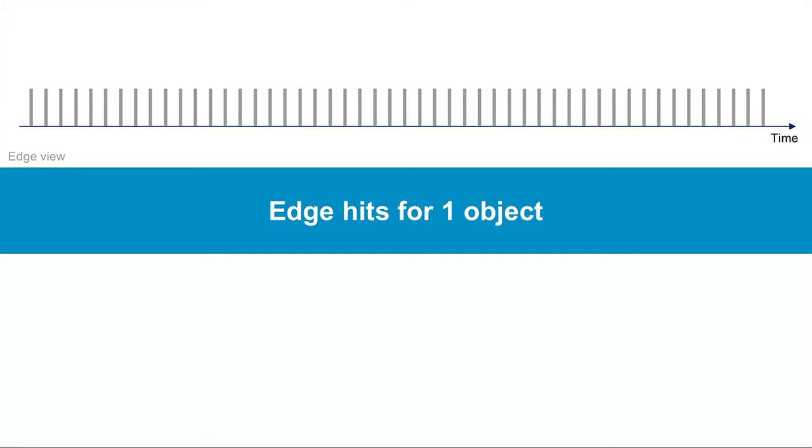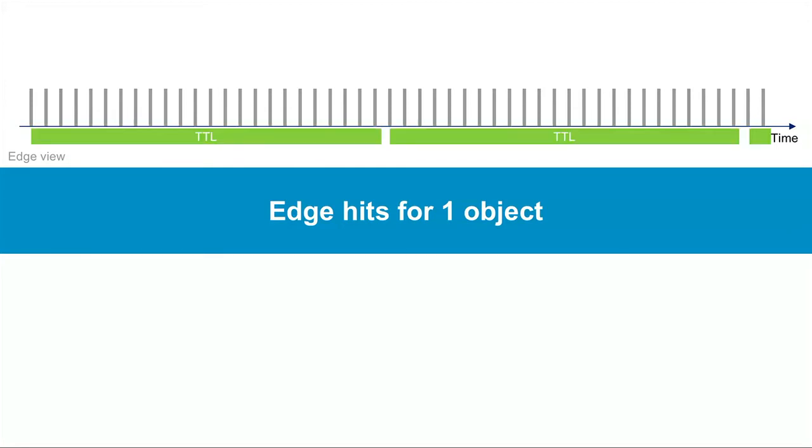Let me explain. Suppose this is a fictional example. You have an edge server, and this is each time a hit on a certain object. Object, object, object. Suppose the object has a certain TTL. The object after the TTL has expired, what will this object have? It will likely be a bit slower. Depending on where you are in the world, that can be a small difference or a huge difference. So there is basically a performance risk.